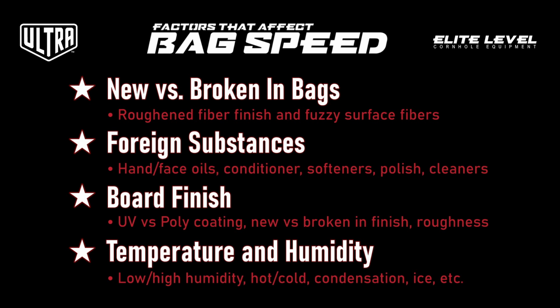Next, we'll talk about foreign substances, which are things that are added to the bag or the board surface. These include hand and face oils, dirt and grime, conditioners and fabric softeners, and other things that affect the bag slide. The board finish plays a big part in how the bags slide across it. For instance, boards that are UV coated will tend to play faster than those that are poly coated. Newly coated poly boards will play a little slower at first, and once they are broken in and aged, they will play faster. Failing coatings that have cracks or excessive roughness will affect bag slide as well.